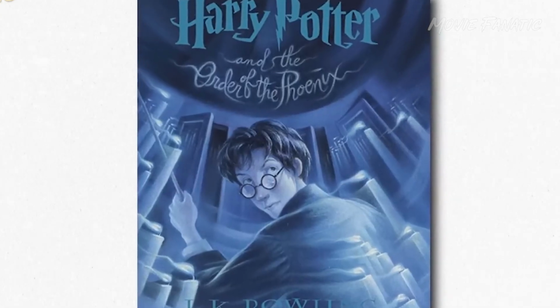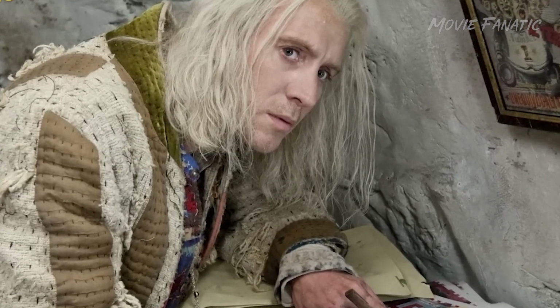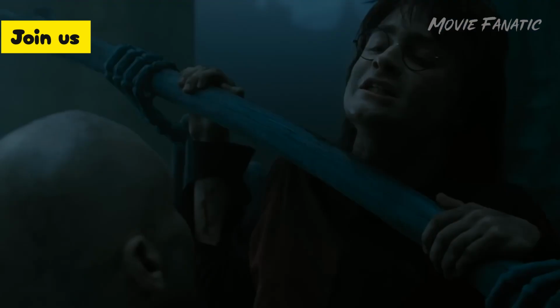In the fifth book, she even forces Rita to give Harry a real interview for The Quibbler, a fringe newspaper run by Luna Lovegood's dad. It's the only way they can spread the truth about Voldemort's return.